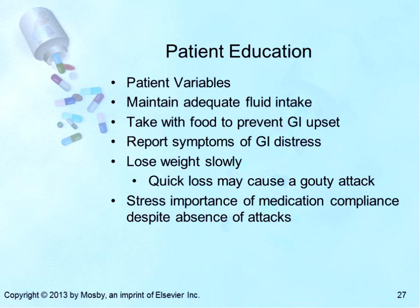outcomes. The patient needs to maintain adequate fluid intake, take medications with the food to prevent GI upset, report any symptoms of GI distress, and lose weight slowly on an improved weight loss diet. Quick weight loss may bring on a gouty attack. Stress the importance of medication compliance despite the absence of attacks.